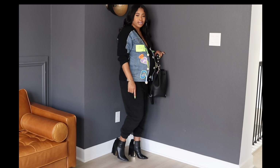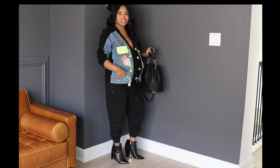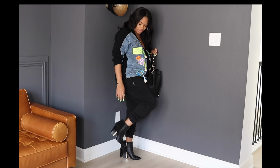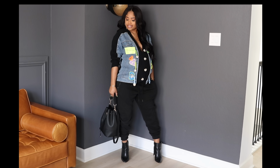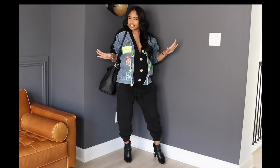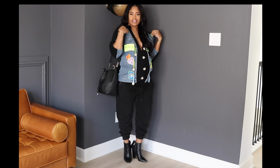These are by Sam Edelman. These are like one of my favorite pair of booties because they just look so cool with the tassels on the back. Gold strip just makes them stand out a little bit more. So that is the look. Kind of edgy, kind of different with this cardigan type thing.